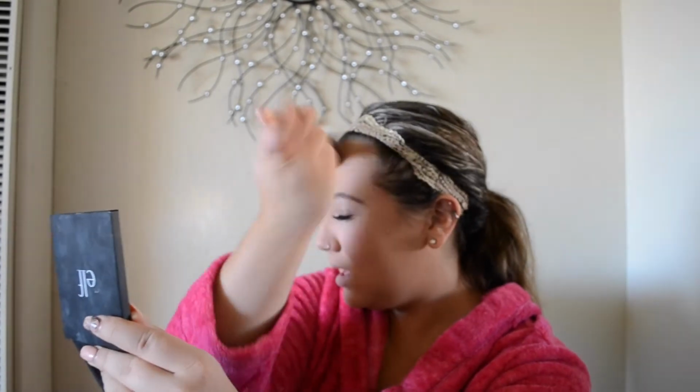The lighting's really hard to tell if you guys can. Whoa. Hello, streak of powder on my face. Okay. So I don't know from this angle if you guys can tell the sheen of the bronzer. I use natural light to film, by the way, if you guys are ever wondering. That's why my lighting's kind of wonky sometimes.